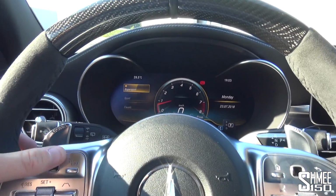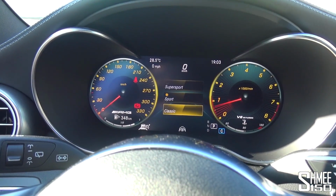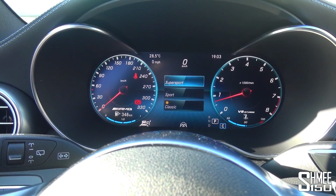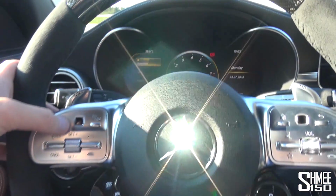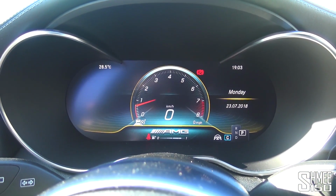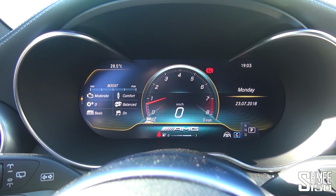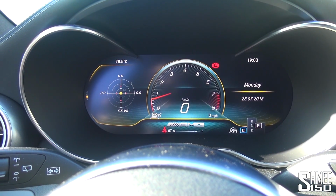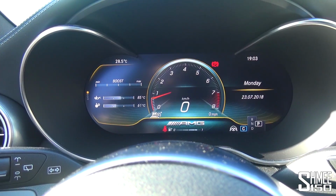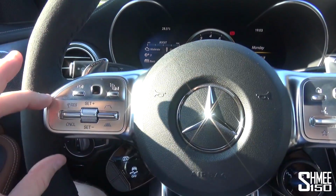So you can see the mode we're actually on right now. We can change the different displays. So you can see various different display configurations and options that you can actually have for the display itself. On the left side, you can toggle back to home and go through, you know, your media, radio, navigation, trip information. There's the AMG displays, the performance displays, where you've got your current driving configuration, your G-force sensor, your boost gauge, temperatures, you name it. You can bring up those various displays, all toggle through here.